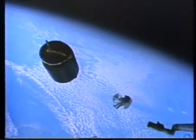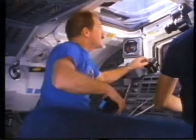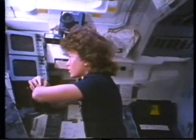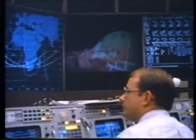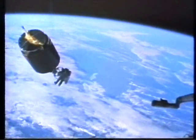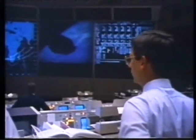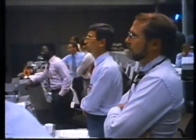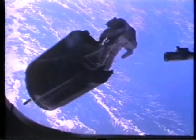Maneuvering unit pilot Joe Allen flew over to dock with Palapa, while Commander Rick Hauck, pilot Dave Walker, and mission specialist Anna Fisher monitored his progress and the progress of Dale Gardner, waiting in the payload bay. Allen inserted the Stinger device into the satellite, docked, then, using his maneuvering unit, stabilized the satellite.